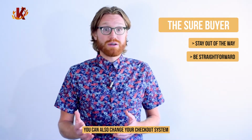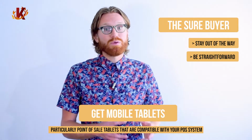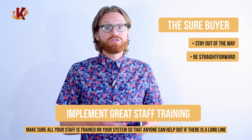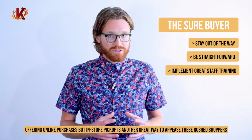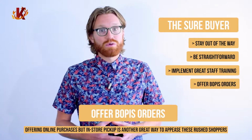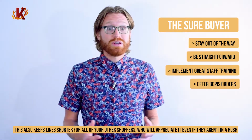You can also change your checkout system. It might be smart to get a few backup registers, particularly point-of-sale tablets that are compatible with your POS system. And make sure all staff is trained on your system so that anyone can help out if there's a long line. Offering online purchases but in-store pickup is another great way to appease these rushed shoppers. This also keeps lines shorter for all your other shoppers who appreciate it even if they're not in such a rush.